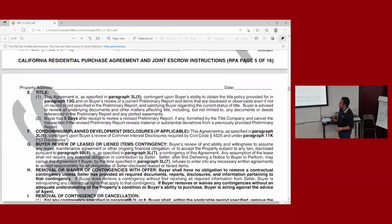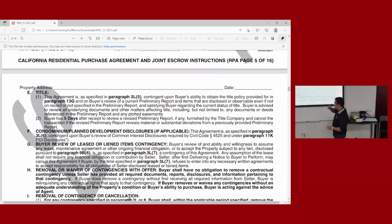Sounds like a lot of people got fired or more during the pandemic.